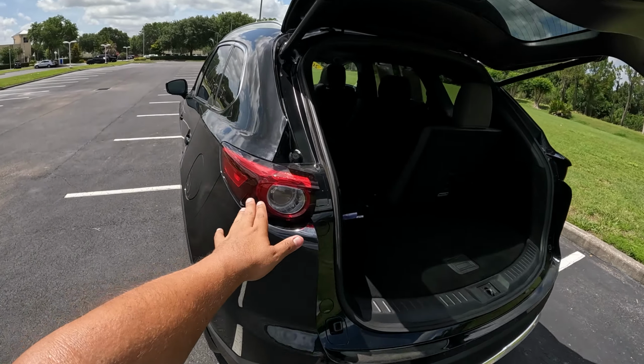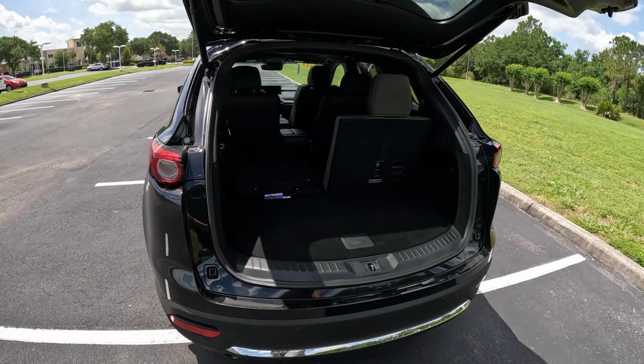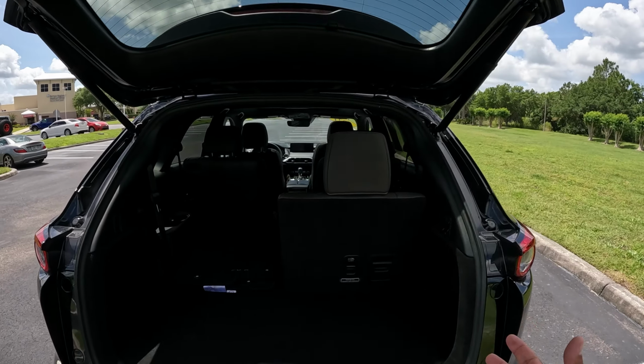So as you can see, guys, we do have some LED lighting here for the rear tail. It's a really nice round design for those. Really cool. So guys, coming back here, really spacious room for this CX-9.